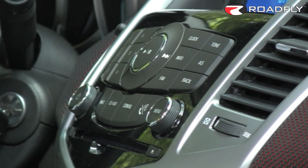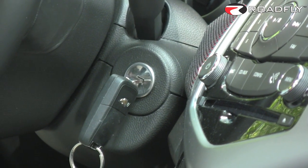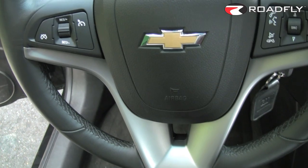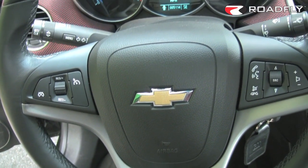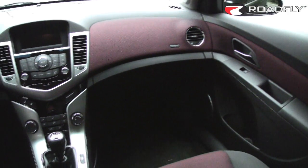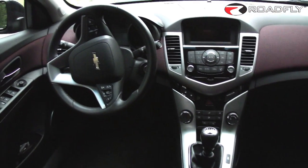In terms of interior design, it's clear that Chevrolet has taken aim at Audi, the industry's clear leader in that department, even down to the ignition key or the font on some of the buttons. The buttons and switches are handsome with a high-quality look and feel, and this car is absolutely miles ahead of any Chevrolet I've tested in terms of overall interior quality.